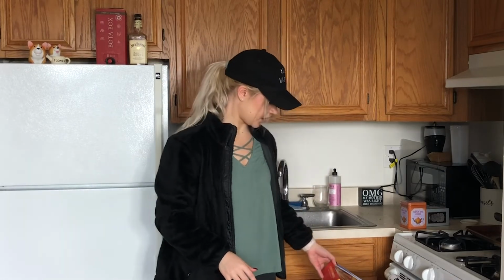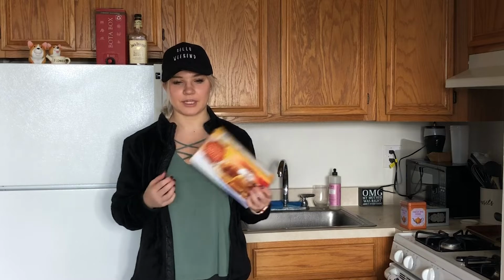That made a pumpkin noise. Next pumpkin item, waffles. So at some point I was tracking macros, and then I kind of gave up on it. And as a result, I think my breakfasts have become much more carby, which I actually don't think is a bad thing. It actually ends up keeping me full.